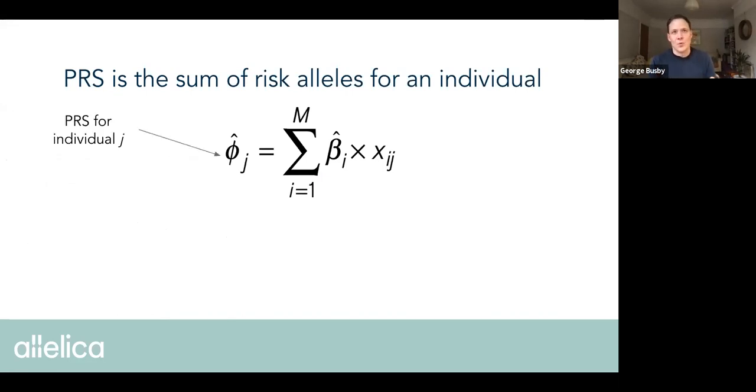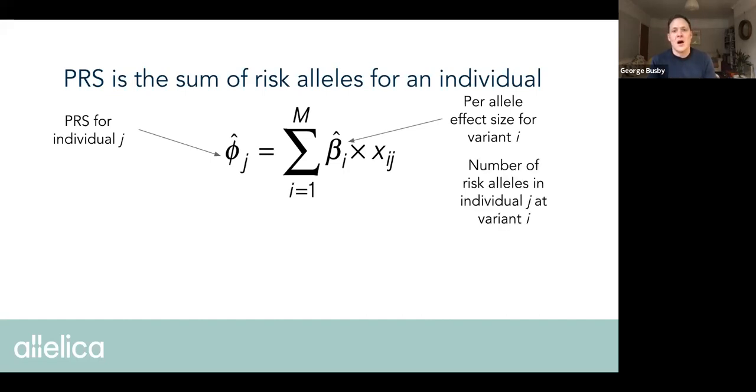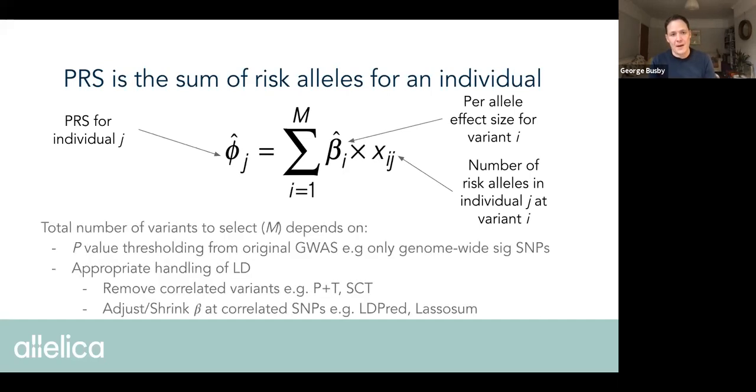If you're thinking about generating a polygenic risk score for individual J here, all we would do is sum up the allele effect sizes for every allele that this individual carries, multiplied by the number of risk alleles that they have at each variant. As you can see from the equation, you need to do it over M variants. Now, how do you decide what the M variants are? That goes back to the polygenic risk score development process, and various algorithms work in different ways.